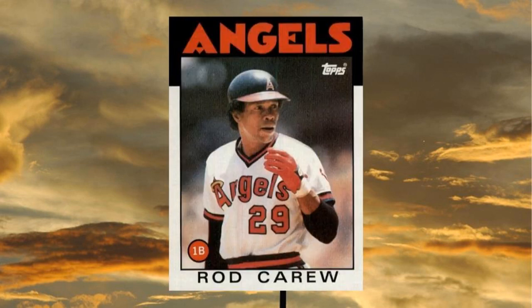Number 12. 1986 Topps Rod Carew, number 400. Rod Carew hit .280 for the California Angels during the 1985 season, a mark that was sort of mundane by his standards and lost in the glare of young superstars of the day. But his 124 hits pushed him over the 3,000 for his career and assured that his 1986 cards would hold some special meaning, marking the milestone as they did.